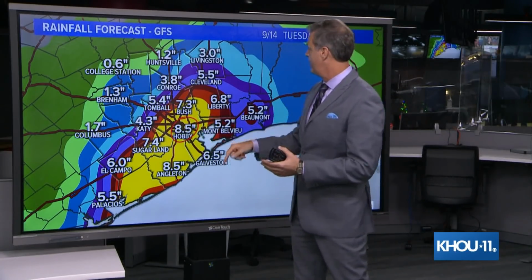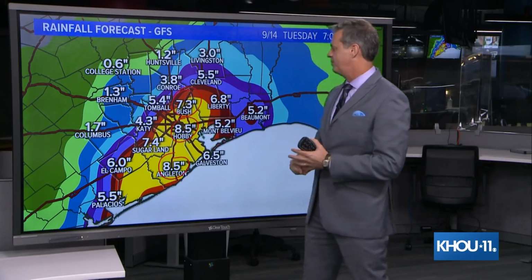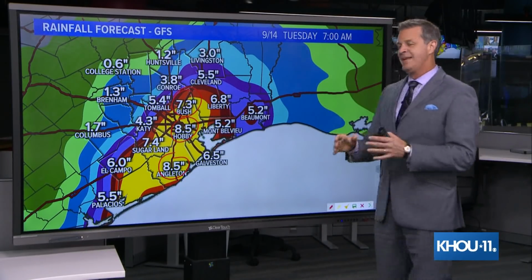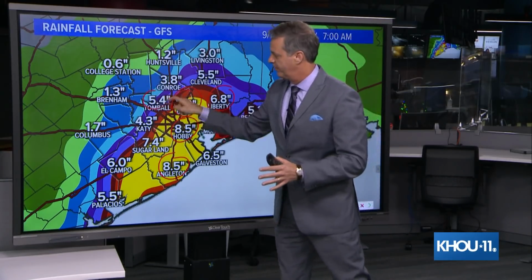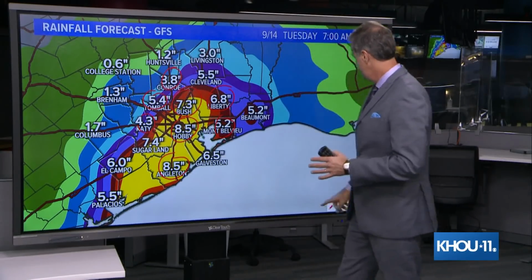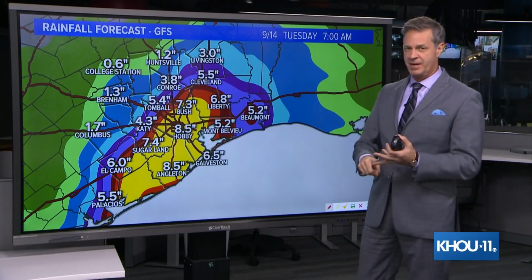Hobby, 8.5 inches of rain by Tuesday morning. 8.5 inches Angleton, 7 and maybe a half inch up at Bush, 7.5 inches. And again, the models aren't perfect, so some of these heavier totals could be further east, they could be a little further west, they could be a little further inland. And this is when we'll have our greatest threat for flash flooding, street flooding, bayou flooding possible.